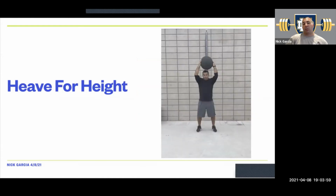Heave for height. So this is very much like an Olympic lift. We're getting our ankle, our knee, and our hip extension, and everything's moving straight up in a sagittal manner.